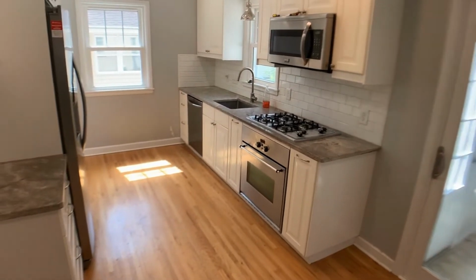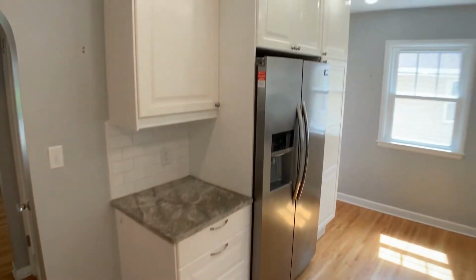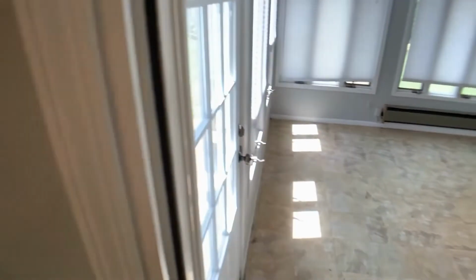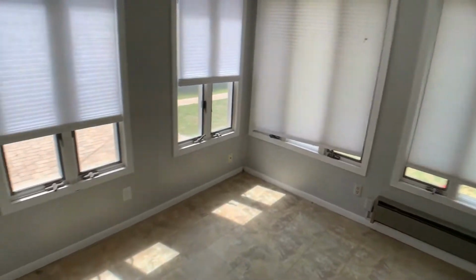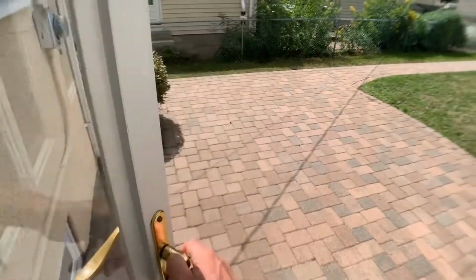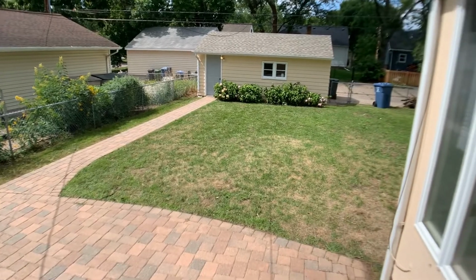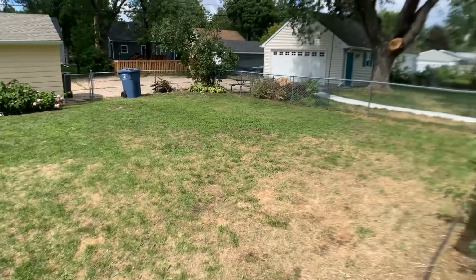The open eat-in kitchen is a delight, as it is equipped with plenty of cupboards, stainless steel appliances, and gorgeous granite countertops. Just ahead of the kitchen is a large four-season porch with access to the backyard. Enjoy outdoor activities or alfresco dining in the large fenced-in backyard.